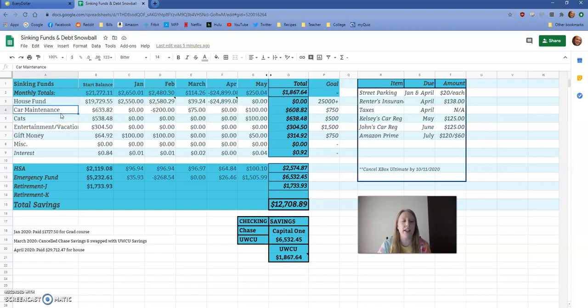Otherwise, we have a sinking fund for car maintenance, and this is in case of any oil changes, tire issues, or anything with the car, obviously. I have a goal here of about $750 to put in there. Maybe down the road we'll increase that, but I feel like that's a pretty good buffer.